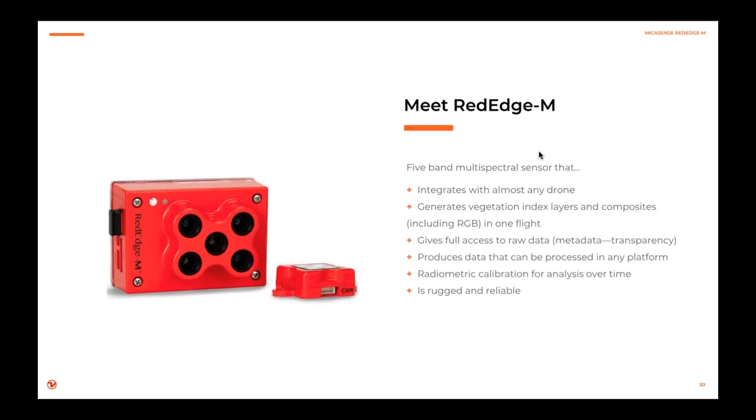Another thing to note is that it's radiometrically calibrated, and we'll go into that in depth a little bit later, but essentially that allows you to analyze and compare data over time and trust and believe in its accuracy. It's also a very rugged and reliable camera, and we'll go into that later as well.